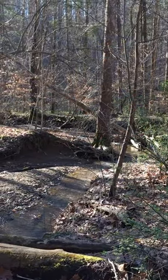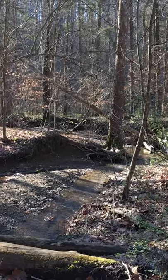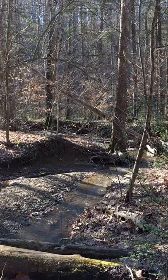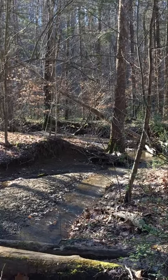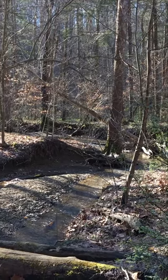Listen for the Louisiana water thrush singing. That was it. And that's called a water thrush. It's a neotropical migrant warbler.